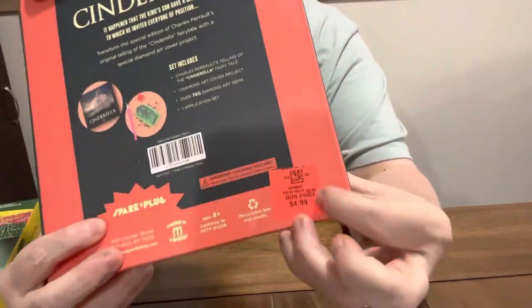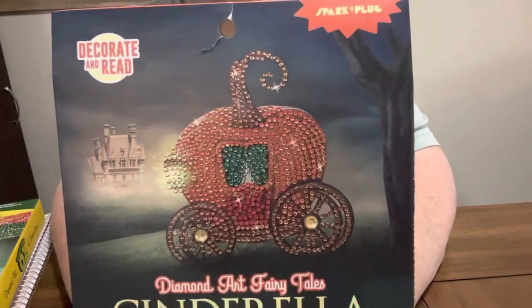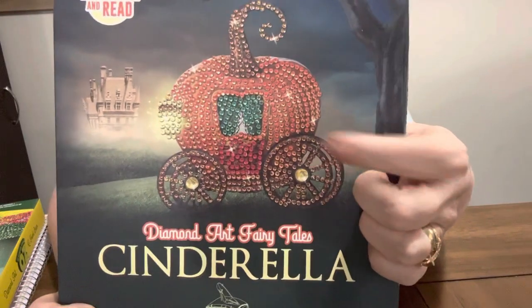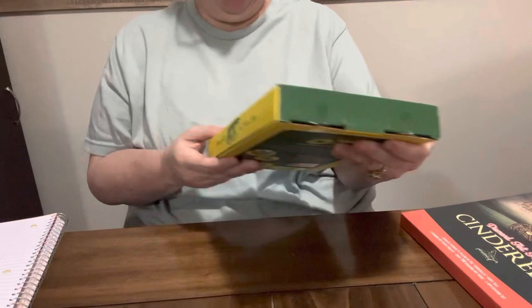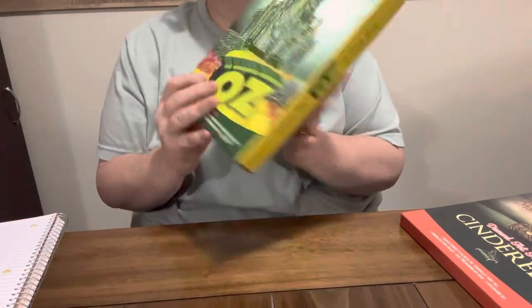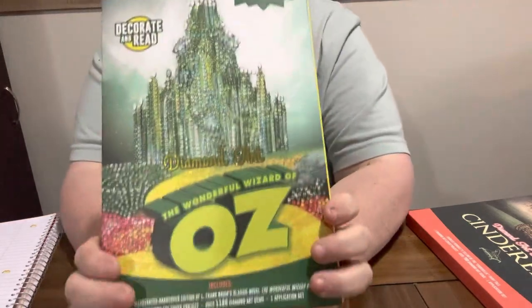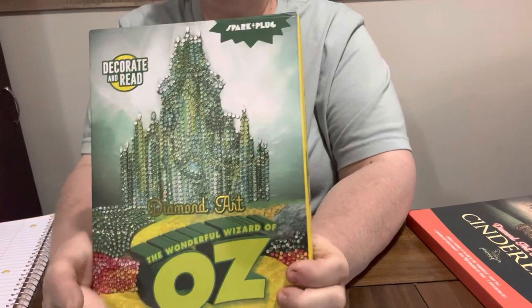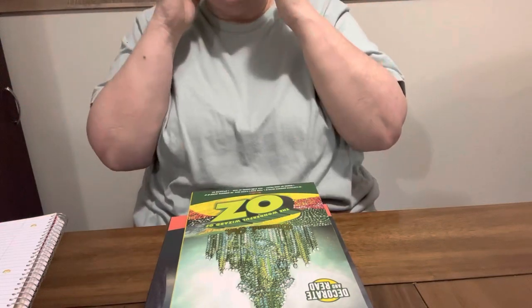Okay, y'all, this was $4.99 at Ollie's. And I got these at Ollie's in Tupelo, Mississippi, which I told you is the birthplace of Elvis. But this is so pretty, and it was $4.99. And then, of course, I got the wonderful book, the classic novel of The Wizard of Oz. I'm so proud of this. Y'all just don't know, I love The Wizard of Oz. And it was $6.99 for the book. And then you diamond paint the cover, and I just love it. But anyway, I had to get on here and show y'all my two goodies I found because I have not seen anything like it before.